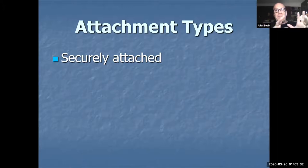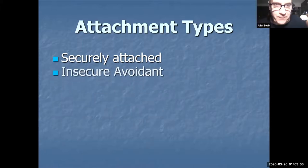All of that is painting a picture of a securely attached child. It shows that there's a huge relationship going on between the parent and the child, and it's pretty secure. To be honest with you, this particular type fares the best later on in life, and we'll talk about that towards the end of the video, but this is really what we want to see in terms of attachment. Let's go to our second type of child.